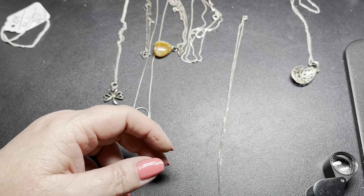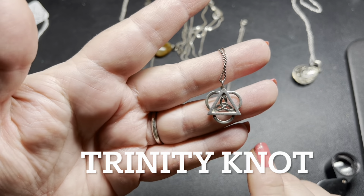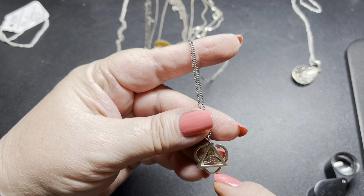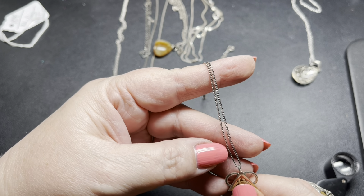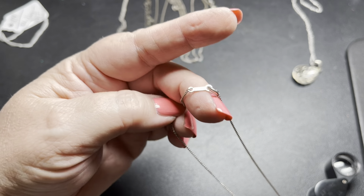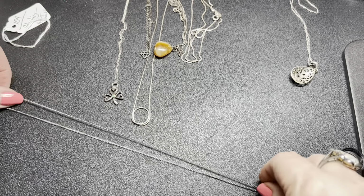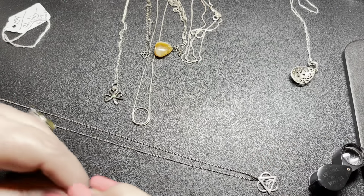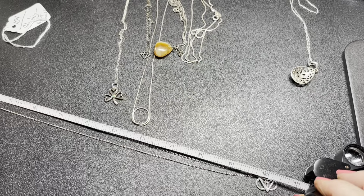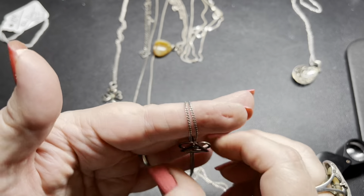Next, we have this one, and I believe, if I'm not mistaken, this is an Irish knot, but I'm not 100% sure. If you know something different, definitely let me know. It is the 3 circles combined in the center with a triangle around it. And this is a small curb chain with it. As I said, all sterling. The necklace says Simon's silver, or Simon's sterling is what it says. It's a roller clasp, the last one was a roller clasp also. This is a 20-inch chain. And on this one, I'm going to do $22. That's a fabulous small curb chain.